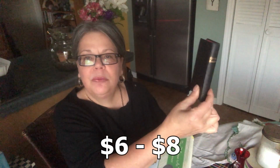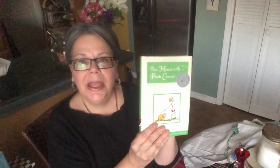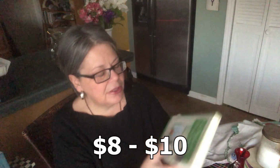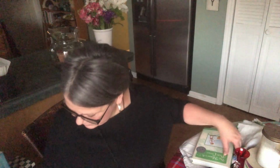A couple of books, a Key of Heaven, it's a little miniature book. Will look nice in a little miniature book stack, I think. And this is a new copy of The House at Pooh Corner. All Pooh books sell, whether they are antique or vintage or new. This was 99 cents at Goodwill, and it should sell for about $8 to $10. It has a price tag on the inside of $19.99.